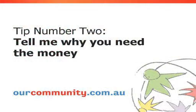Our second tip is then going on from that, why do you actually need that money? And being able to support that with some evidence. So evidence can be a local newspaper article, it can be some ABS statistics, can be your own client numbers. So be prepared to have all of that stuff ready to go as part of your plan.